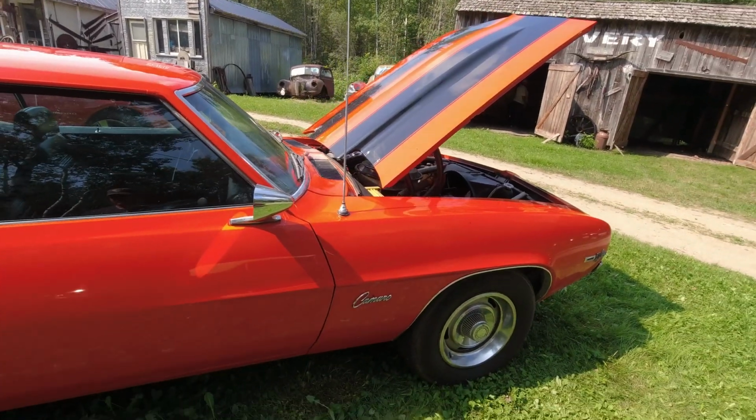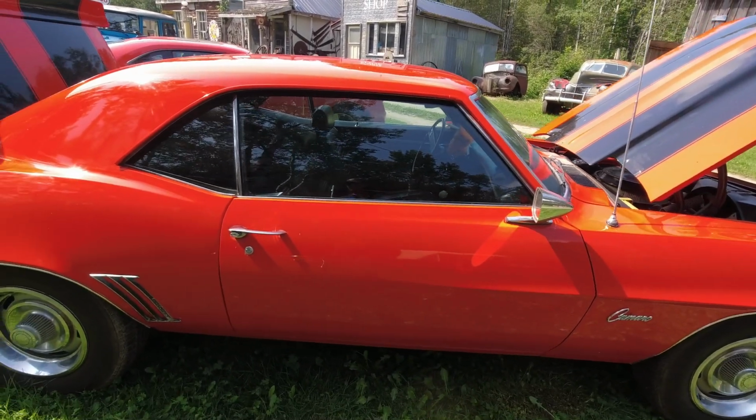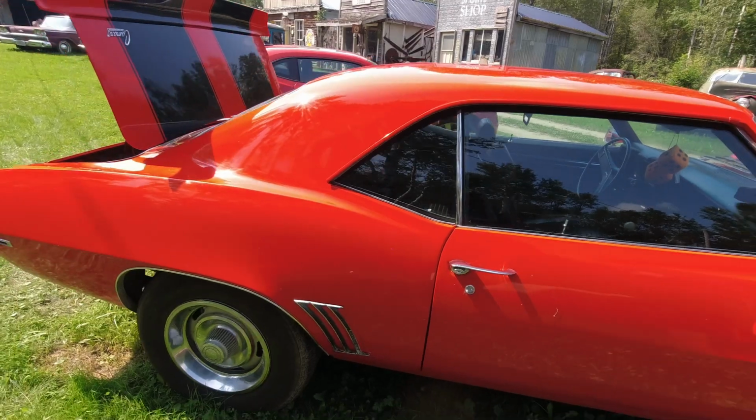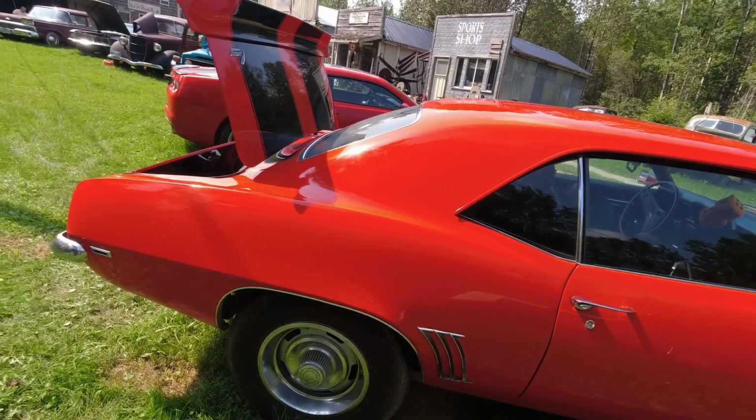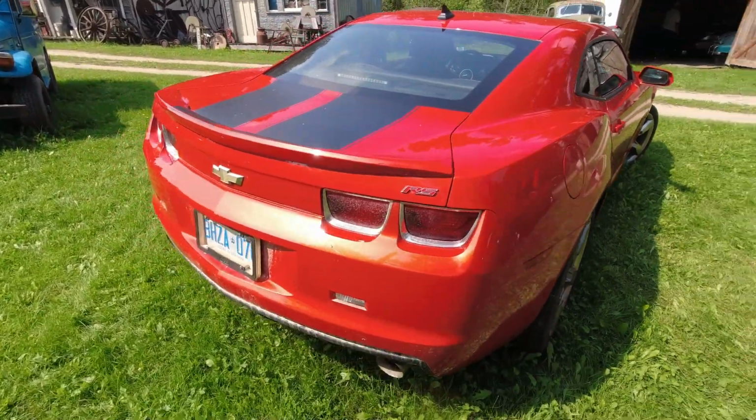and turn it into an original show car, you could probably do that too. And this, I believe it's a 2010, if I remember correctly.